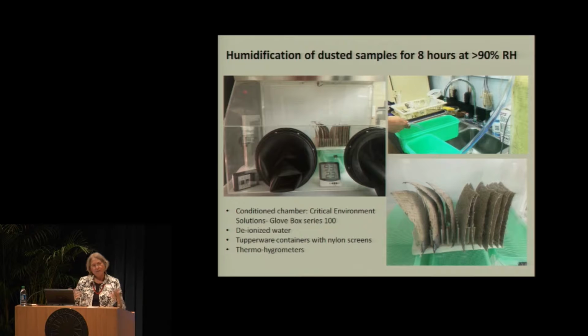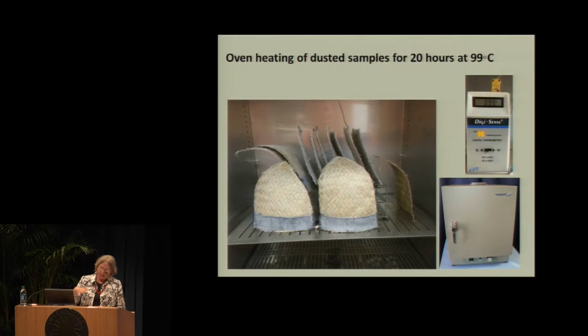I considered accelerated aging strategies. I think we all know dusty surfaces that have experienced some kind of moisture event can be harder to clean. I guess the dust has gone to mud and then attached itself. So I opted to humidify in an environment of over 99% for about 8 hours in a glove box, and the samples were placed above containers with deionized water. We monitored the environment, and it was a good way to check our meters, which were aging, and we were roughly around 99% most of the time. Following the humidification, a lab oven was used to dry the samples at about 99 C for about 20 hours. This was to kind of create a shock.